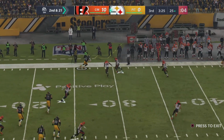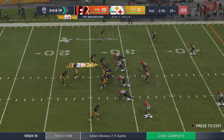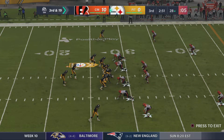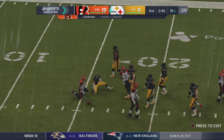Oh. Now a toss left side into the hands of his tight end. Yes. These guys have punted 4 times already, and they're staring at a 5th, barring a conversion here on 3rd down. From the shotgun, he'll look to throw. Under pressure, and down he goes.